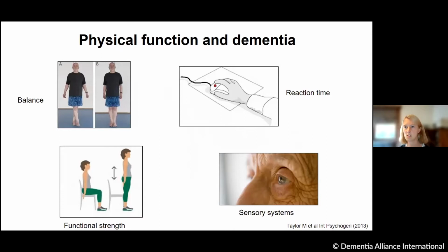So what might contribute to this slower walking speed and poorer mobility? Well, this is work by Morag, and she looked at people with cognitive impairment and those without cognitive impairment, and found that those with cognitive impairment had poorer balance, poorer strength, slower reaction time, and poorer performance on visuospatial function. And these are all physical functions that are important for mobilising in the community, and for mobility in general.